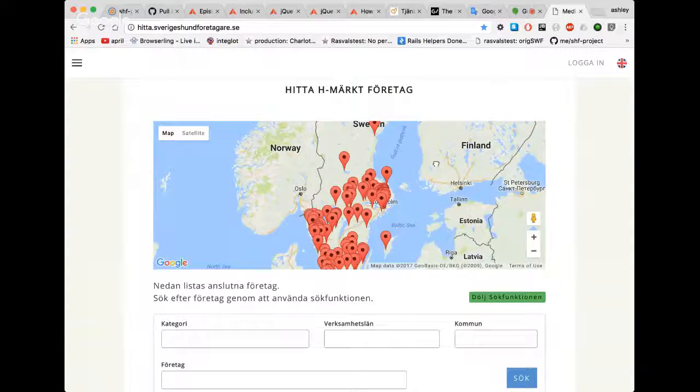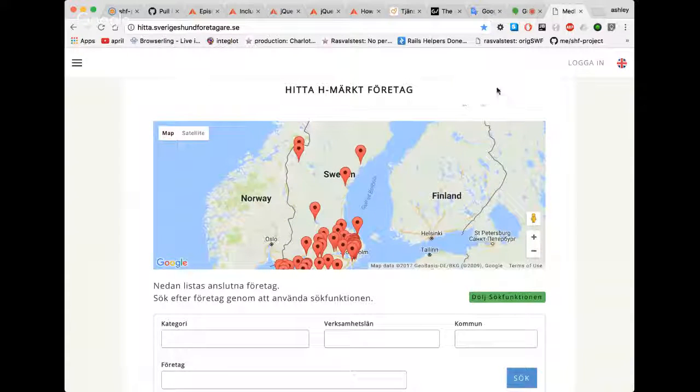Yeah, the words, the map labels are still in English. And your tunneling is from Sweden? Yeah. Okay. So you can see, these words are still in English. Although maybe I need to do a new browser.